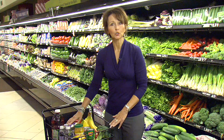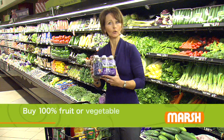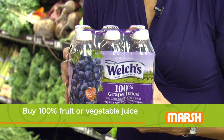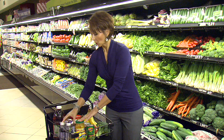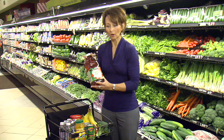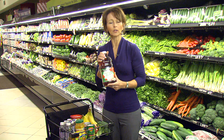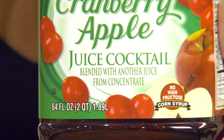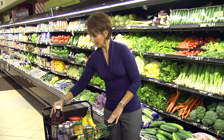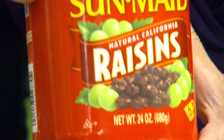Juice can also fit into your meal plan, but what you want to look for are those juices that are 100% juice. This is an example, it's 100% grape juice. One product that you do want to avoid are the ones that are actually just a fruit blend or a cocktail. These products have too much sugar in them for someone following a diabetes diet. And lastly, dried fruit can also be part of a healthy diet as well.